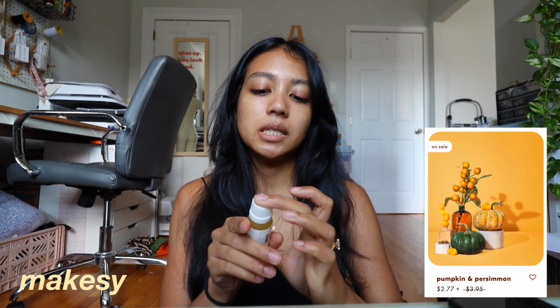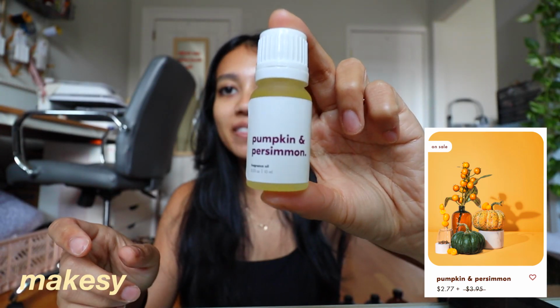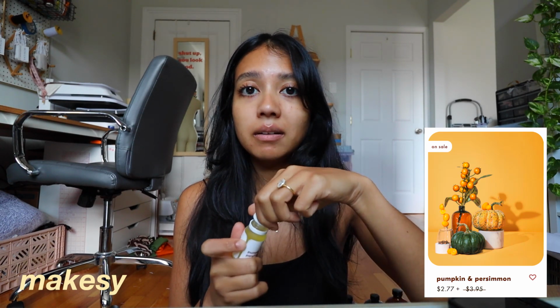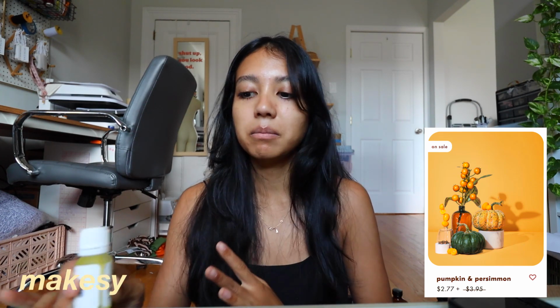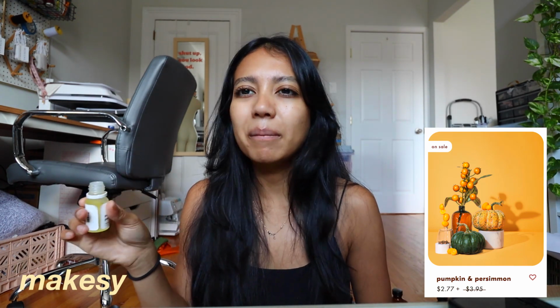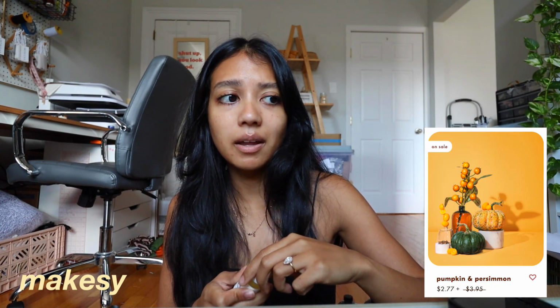Pumpkin and persimmon. Persimmon. How do you say this? I've read this in my head so many times and I don't know how to actually say it. Persimmon? It smells good. It smells like pumpkin, but it doesn't smell like pumpkin pie. It's not sweet. It smells like a classic pumpkin. It does have a citrusy note as well. I think there's orange or orange peel and maybe a little lemon or something of that sort. This one's okay. It smells like pumpkin and it's not too sweet.